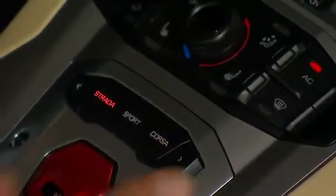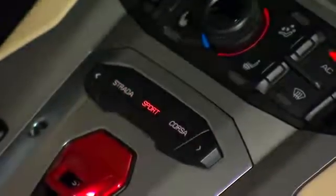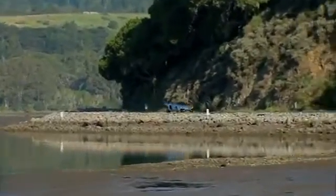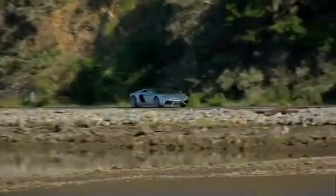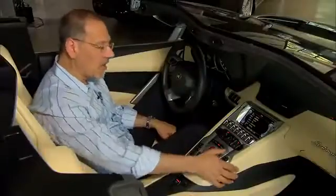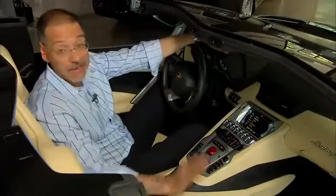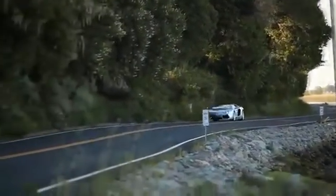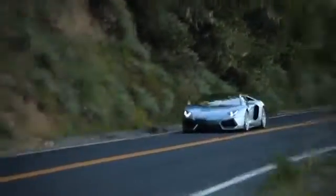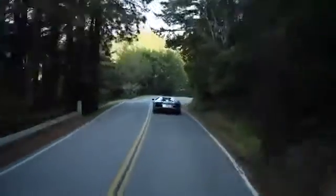Strada is street, that's basic driving. Sport's going to tighten up the speed of shifts and how hard the RPMs are run up. Also make the accelerator mapping more aggressive, open those exhaust valves or baffles, and dial back some stability control. Go one more and you're in the full red-blooded Corsa or track mode. Manual only, everything is at its sharpest. The quickest shift are 50 milliseconds. You've still got your wide-open exhaust baffles, and the stability control is dialed back to just the bare minimum to hang on to your car.